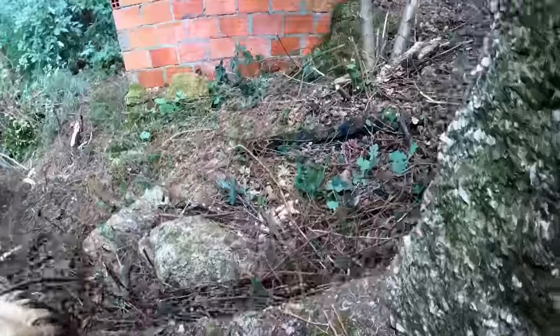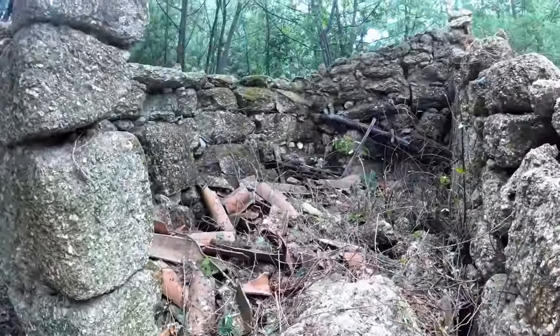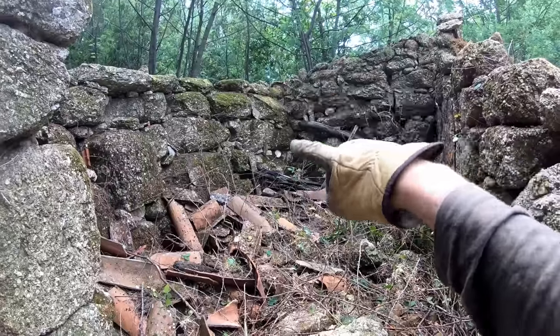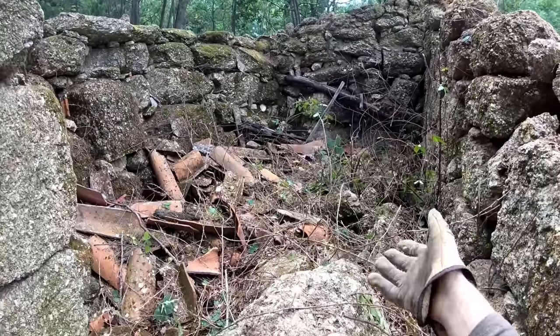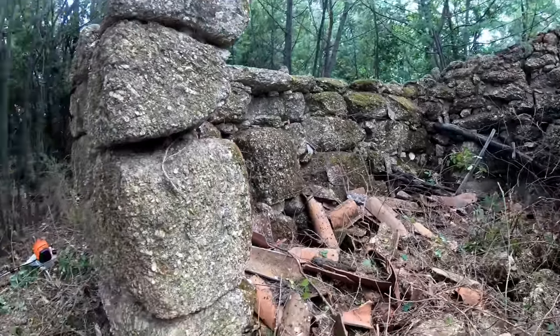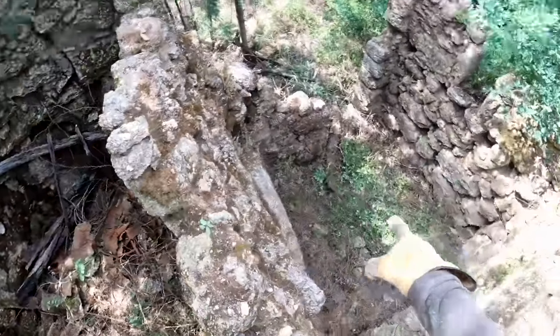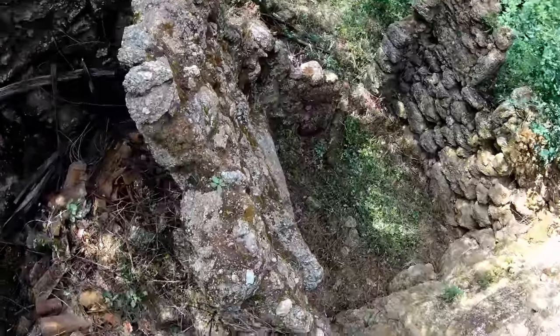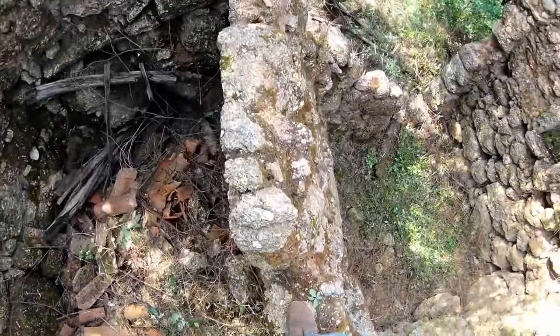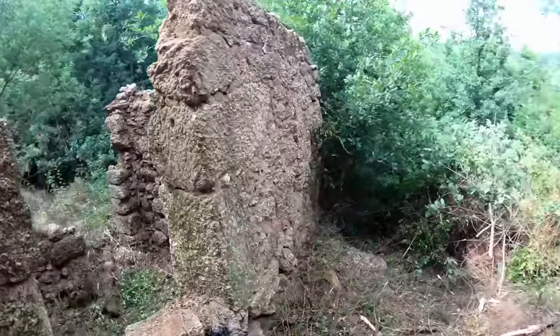If we go out, there's another little room here. It's very low. I'm not sure if there's just a lot of stuff here, like roof tiles and stones, or it was just a low room. Small room, bigger room. Well, so this is one sort of ruin.